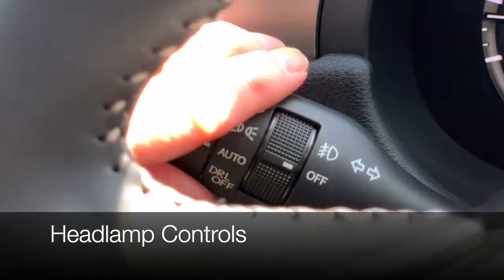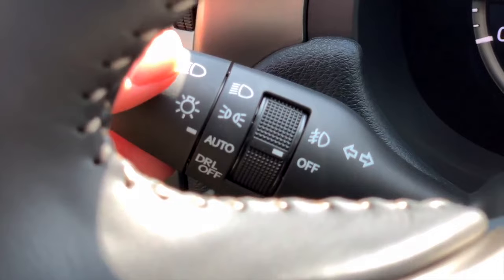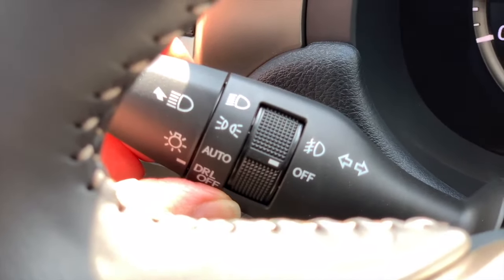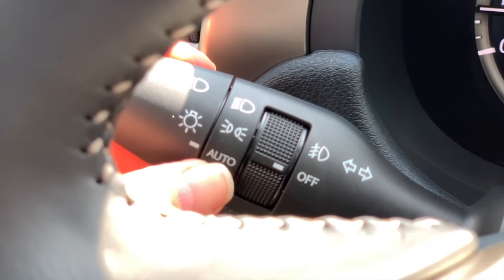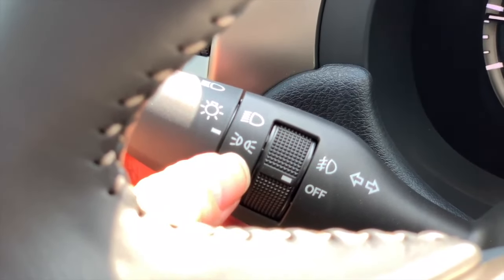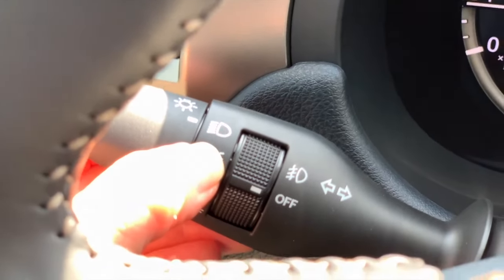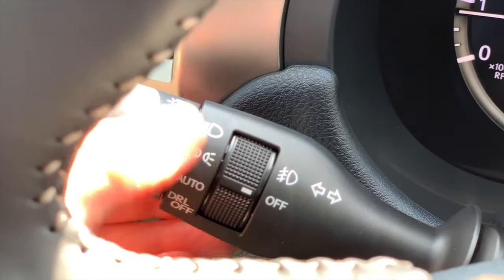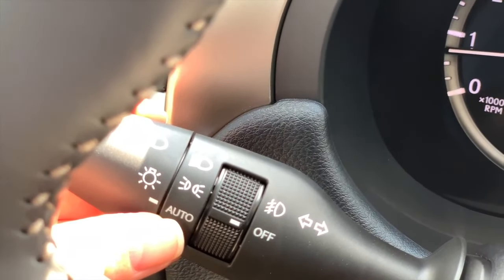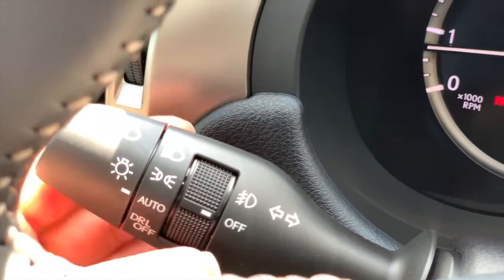Your headlamp stalk is located on the left-hand side of the steering wheel. Your selector is on the end. Dial to the bottom to turn everything off, up to auto for your headlights to function automatically, your daytime running lights or parking lights, and all the way at the top would be your low beam headlights. But leave it on auto and they'll come on for you as it starts to get dark, and they'll turn off approximately 30 seconds after you've locked your GX.